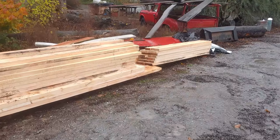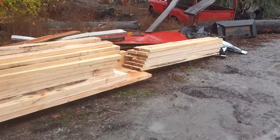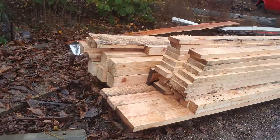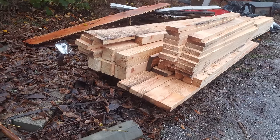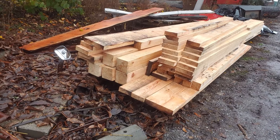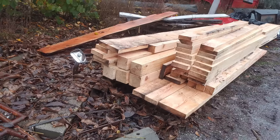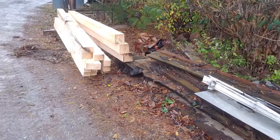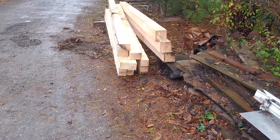Well, here's a quick rundown of what we cut today. A bunch of lagging in there. Nice 2x6s, 2x8s, 2x12s. We got some 6x, some 4x. Over here, this is our last log with a bunch of 6x and 4x.